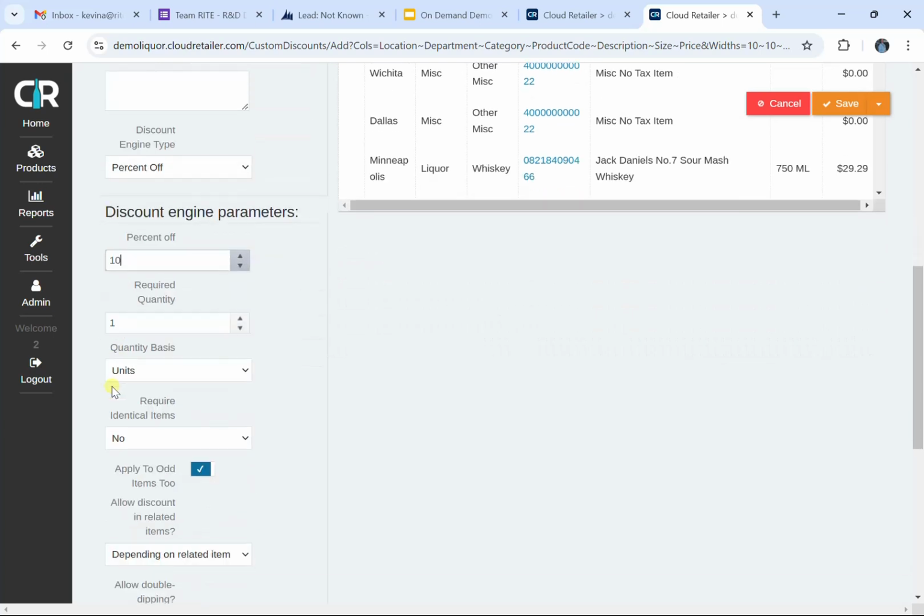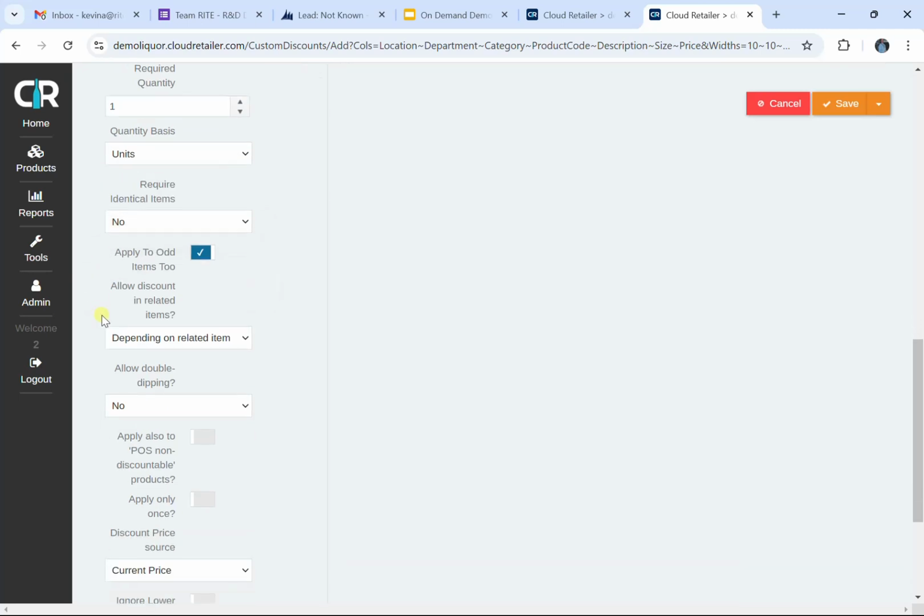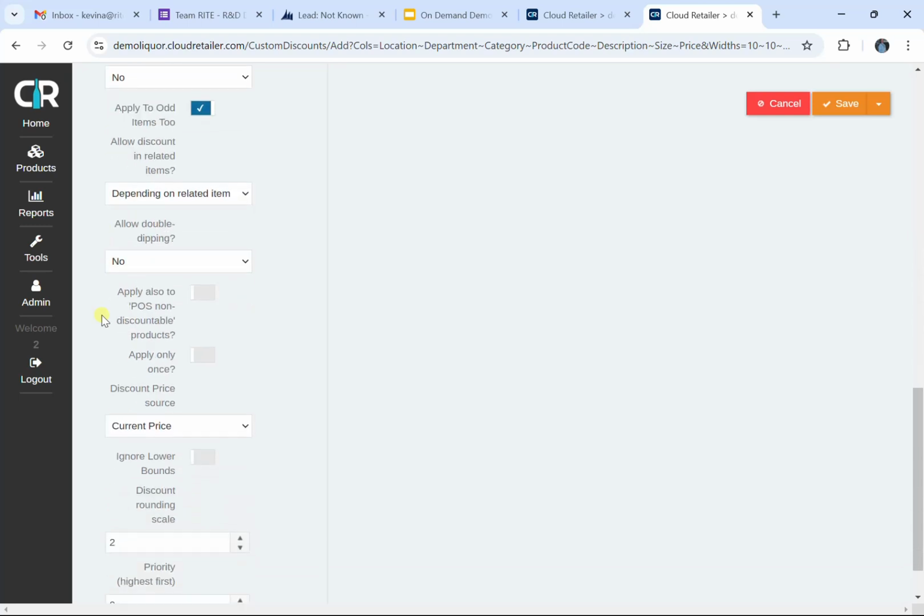We can require the quantity, if it's based on units or size. If there's a requirement, again, a lot of this is optional. You don't have to drill this deep, but the capabilities are there to create a real specific type of sale or promotion like this happy hour one that we're doing.